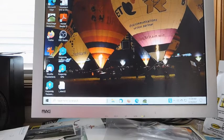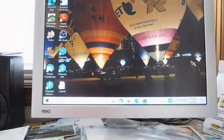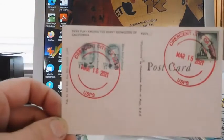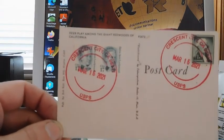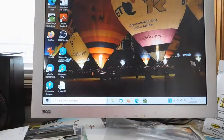And then I got a postcard from Crescent City, and that was kind of neat. I sent them this one of Deer Among the Giant Redwoods of California, right here. And they did an amazing job on canceling, and this is how it's supposed to be done. Any collector would love to have this in their collection, and I put 2 17s and a 1 on there. So that's how that's supposed to be done, and that's a nice one. If in the future somebody would probably want that for their collection, I don't want to say valuable, but it's kind of nice that they did that.